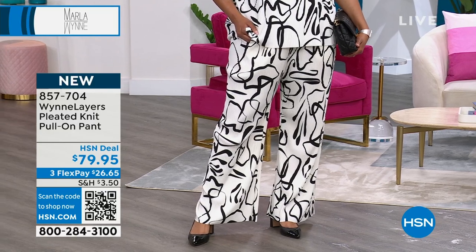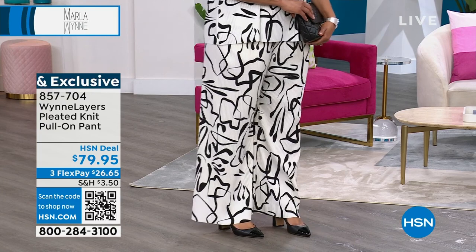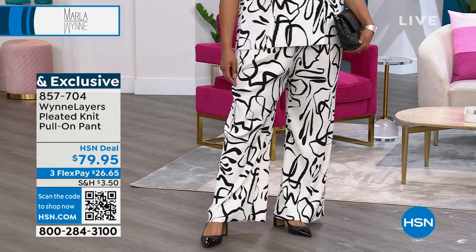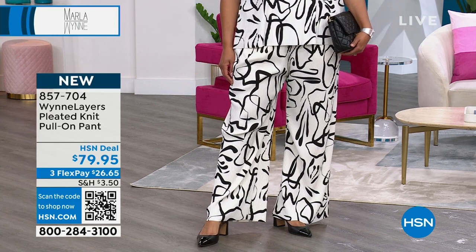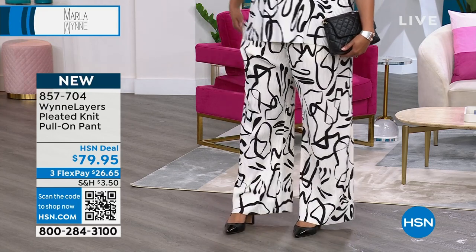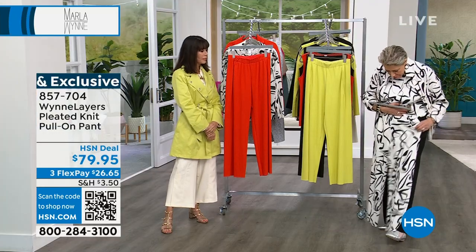I love print pants. What is it about that? I don't know what it is. Print pants are fun. For me, you're right, I don't think I can handle head to toe in the print. But I wanted the print to go with the jacket I was wearing before. I would probably wear the printed pant with the black top. That would probably be my choice.